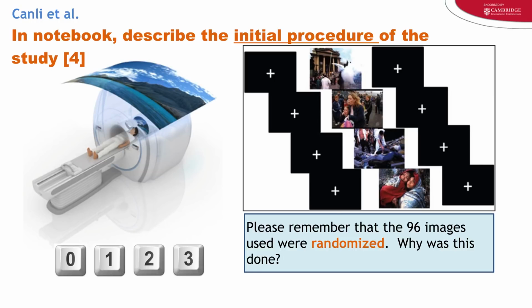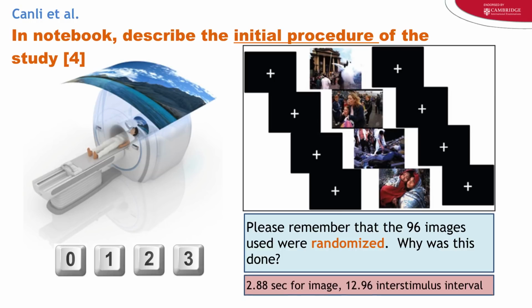Another thing that we never talked about, at least not in this video yet, was that there was 2.88 seconds per image and 12.96 per interval. Why not 3 and why not 13? I don't know. I think they just want to make us sweat to memorize this stuff. But in an essay or in a response, if you said approximately 3 seconds per image and 13 seconds per interval, I don't see why that would be a problem.